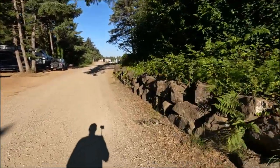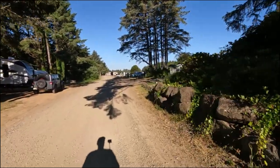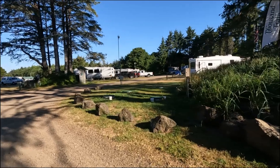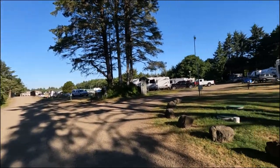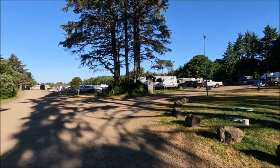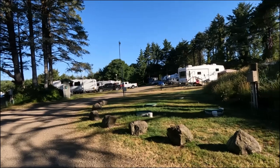This park is separated into two sections. There's a bridge you have to cross, a little river. So these sites over here, there's pull-throughs and back-ins. Right here, the loop goes around over there. Come around a pull-through. Those pull-throughs are pretty narrow. They're pretty close together, but then everything's pretty close together, but that's okay. You come in here for the ocean.